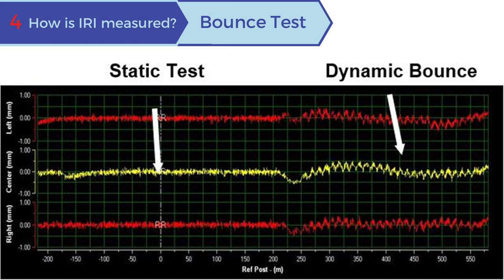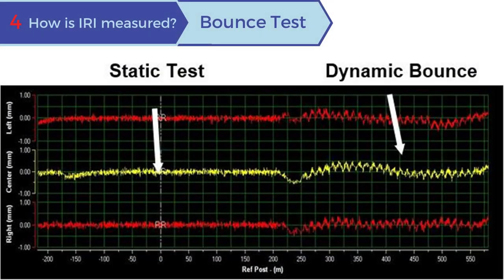From here, this is called a static test, no movement. What's it picking up? Then a vertical displacement of 2 inches or more is introduced, or a dynamic bounce, as you could call it. And you can see the results of it there. This vehicle passed, and the accelerometer is working perfectly.